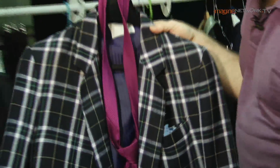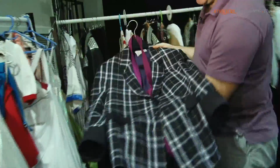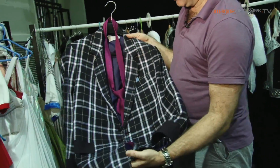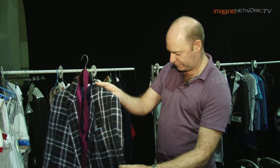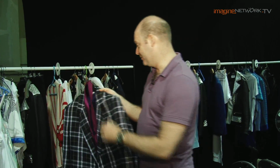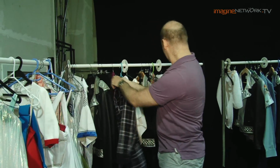A great classic design here from the 50s. There's lots of this sort of patchwork colour on the suits. This is one of the boys' jive suits with matching tie. Quite difficult to dance in as well. We don't make it easy for them.